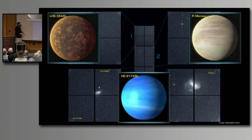So here are the first three systems that have been not only discovered, but verified. I'll go through each one in turn. You can see the locations of the host stars on the FFIs, which are these full frame images for short. Here's Pi Mensae C's location, LHS 3844, and HD 21749. You'd never be able to tell these apart from any other one unless you sit down and look at all the measurements and figure out which ones of these things are twinkling in ways that we care about for exoplanets, and which ones are doing other things, and which ones are doing nothing. That's the beauty of TESS.